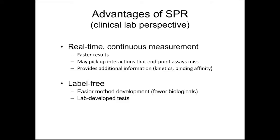Often the lab will use a laboratory-developed test when commercial assays are either not yet available, or perhaps there are a few commercial assays available, but they don't work as well as we want them to. So we will develop methods in-house. And I think SPR could be a great platform for that.